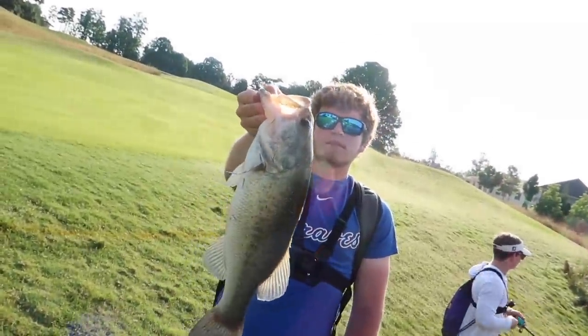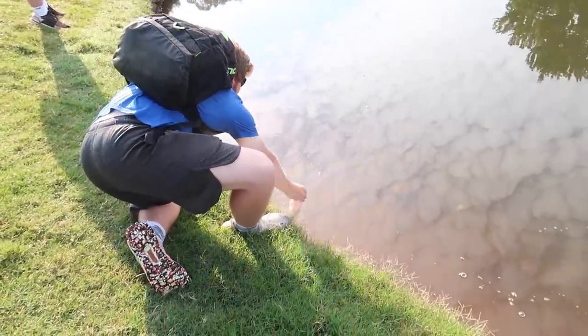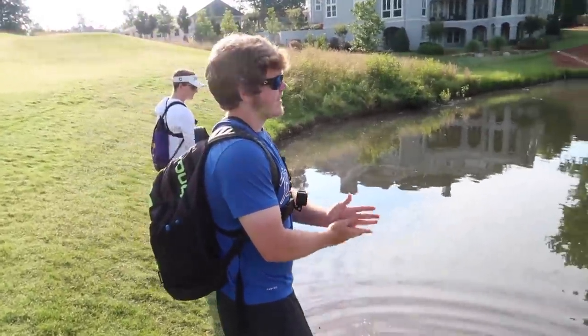That's awesome. Just got the first bite. Let's see if that'll fire him up. He scared me over there. That's a good one. First fish today. Usually my first one's like a 1-pounder, so you just caught a 3-pounder. That's a pretty good sign, you know? Yeah, that's a good start.